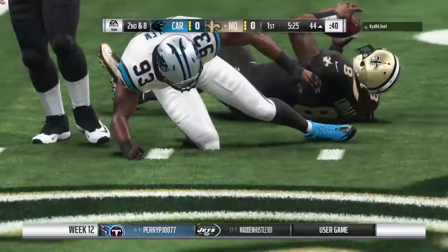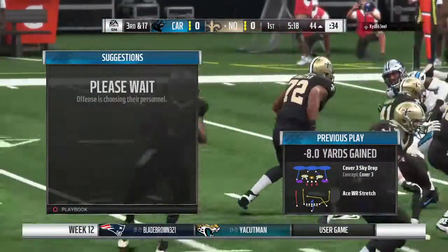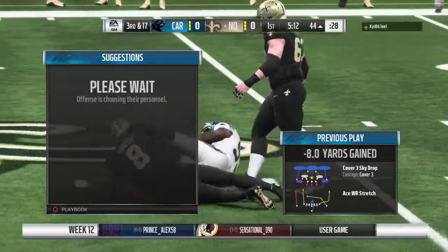Pressure comes in. He's brought down. It's a Panther sack. And that's their first sack of this game, but how about last week? 6 sacks, great coverage downfield, which helped that pass rush. They are really working in sync right now.